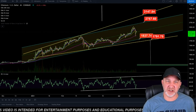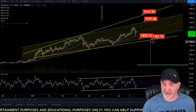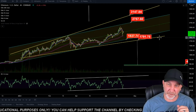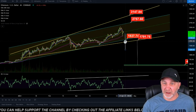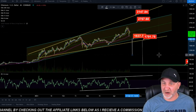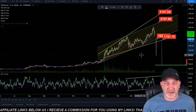If that holds as rejection as it did in Litecoin, then I would expect it to come back down, retest the bottom, possibly break. If we break this bottom trend line, guys, I believe that Ethereum could be in trouble. Let's look at that 1850 area. If that was to break, we could be looking for $1,000 Ethereum. So we'll just see what happens.